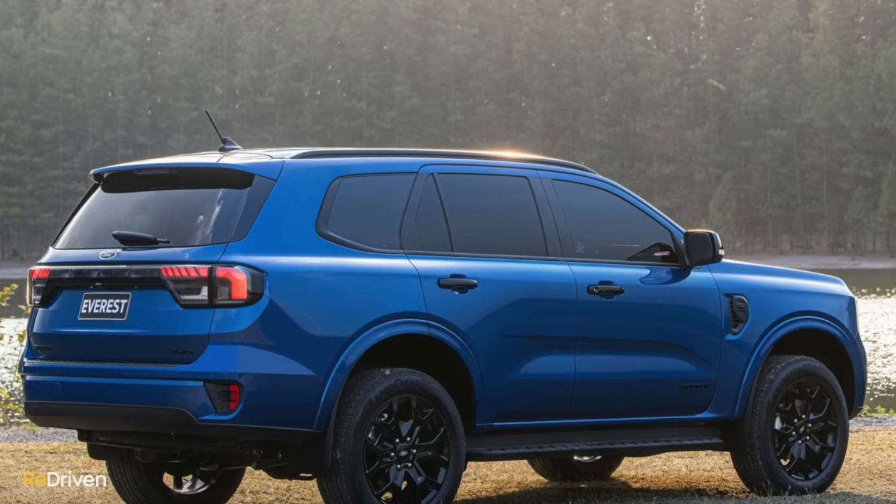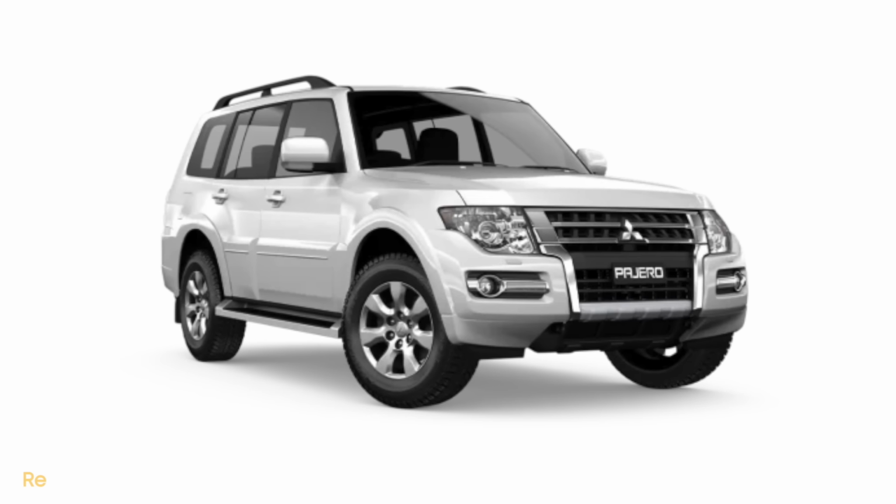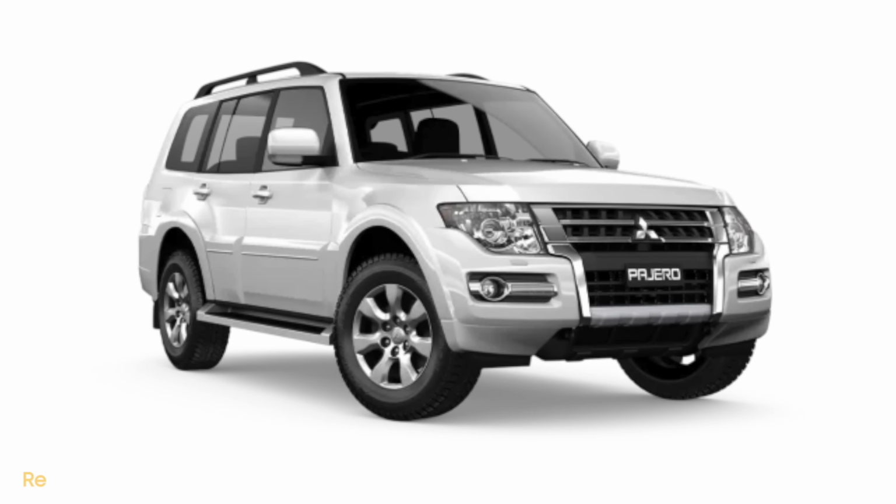Look, overall, is the new Everest really worth $10,000, $20,000 or even $30,000 more than a 2 or 3 year old Pajero? Or are you happy to wait for over a year to get into the new Everest, even though a Pajero does very nearly the same thing and it can be yours right now? And if that wasn't controversial enough, let's talk Ford Ranger Raptor.